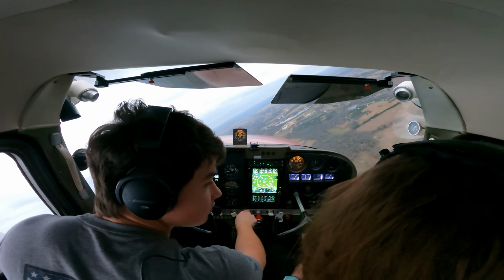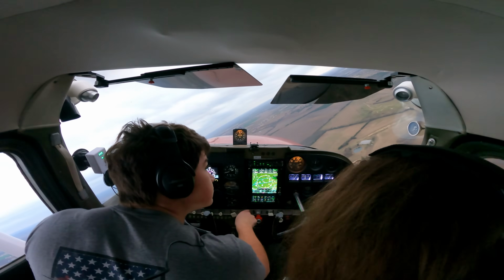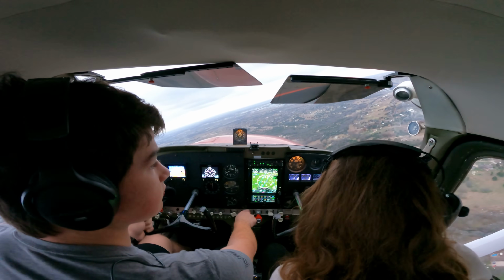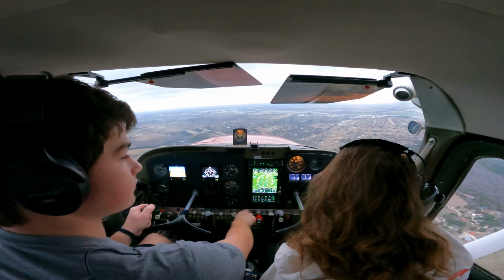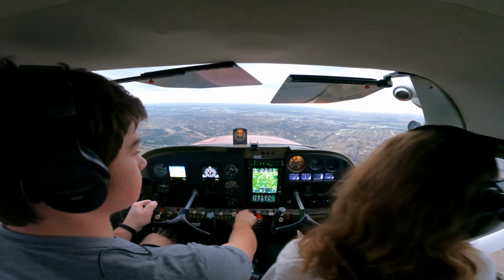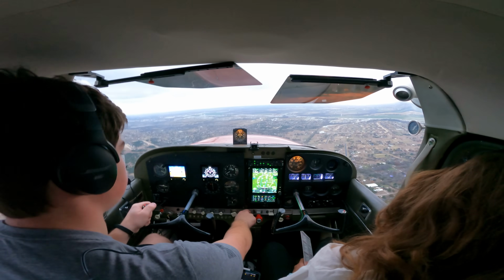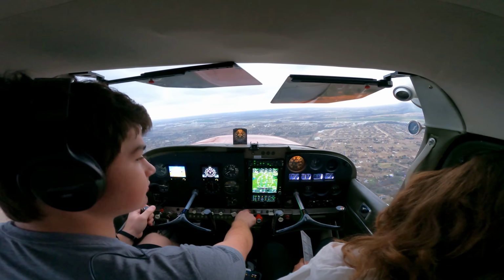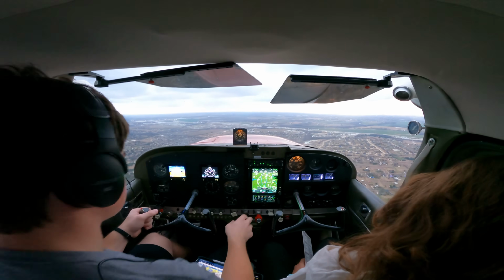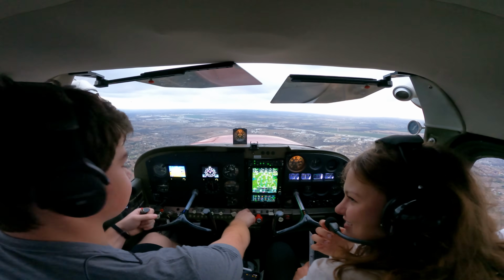Where's the cul-de-sac? That's the easiest way to spot it, I think. There it is, okay. There, right there, under us. See it? You see your house? Should be right under us right now, on the right wing. Oh yeah, I see it. So cool. I don't see any little ants out there, so maybe he didn't listen to me.